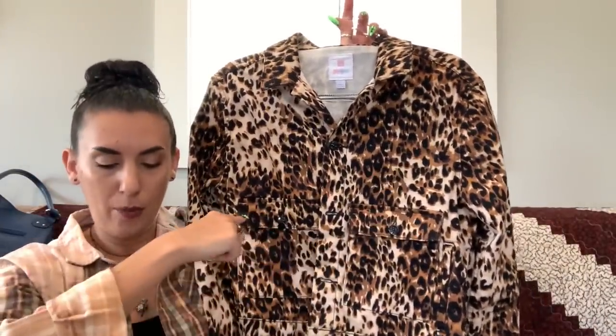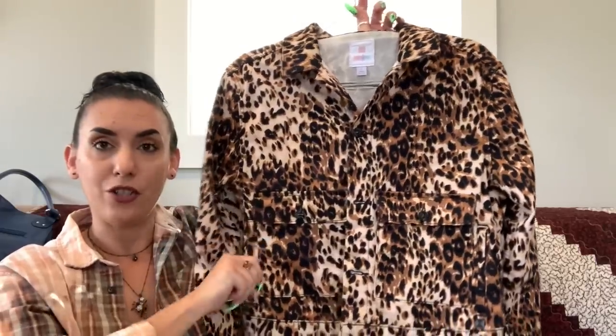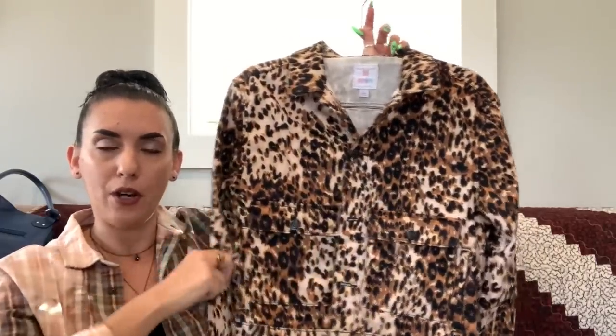So this is a large. So length on it is 21 inches and the armpit to armpit is 20 inches, okay? 20 inches armpit to armpit. Super stinking cute, I love it.